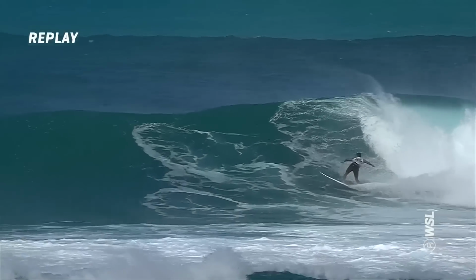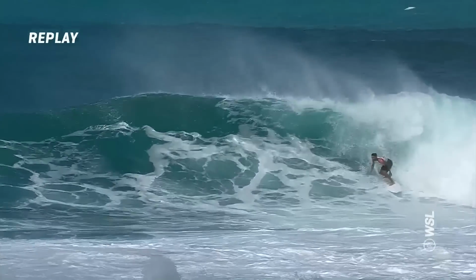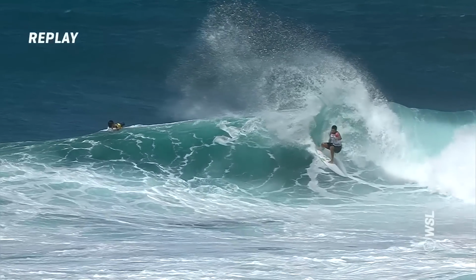Replay of Rodrigues. What do you think, Pete? Well, we'll see where the judges go with this one, but I mean, it was excellent surfing on a smaller wave comparatively to what we saw him earlier, so we'll see where the judges go with the high-performance style surfing with a wave maybe half the size.